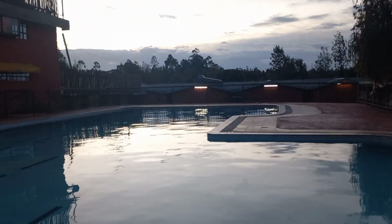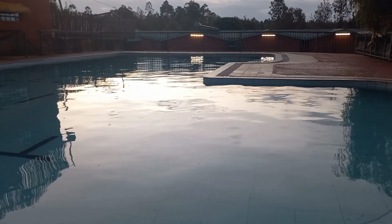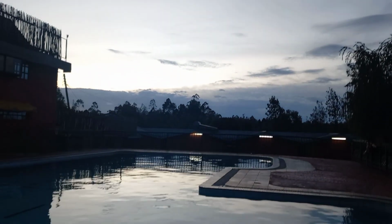We had quite a good session of enjoying sunset beside this pool. This view was everything. Then that was the end of our day.